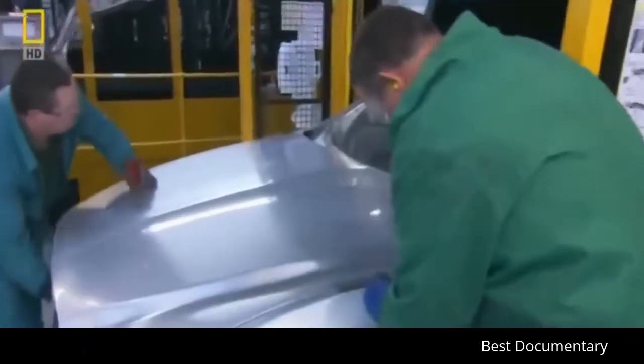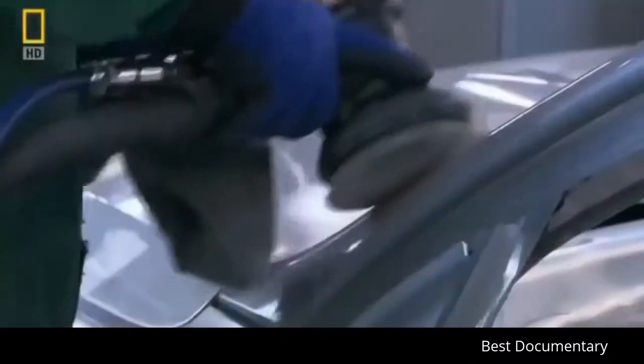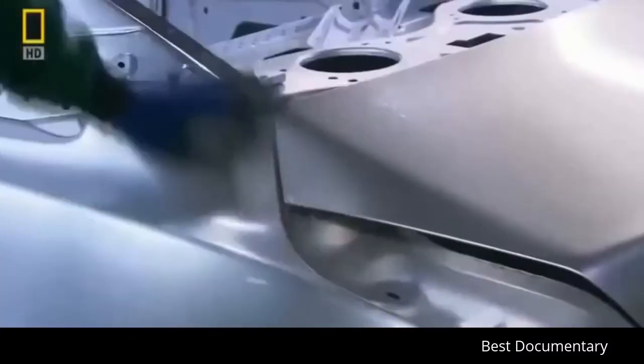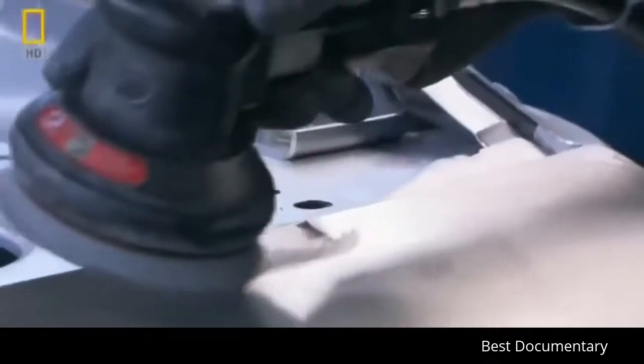Seconds after Warwick has marked any snags on the body, it's into the repair shop, where metal workers fix the snags. Sanders, buffers and polishing rags are the tools of this trade. At the end of this line, the XJ has the perfect body.